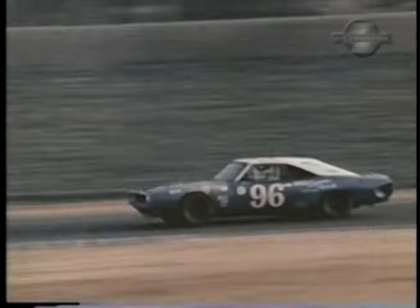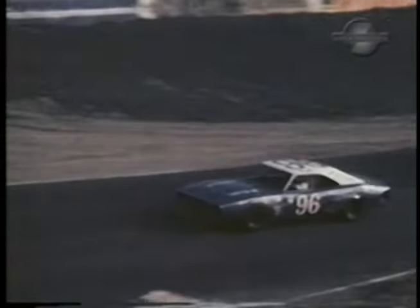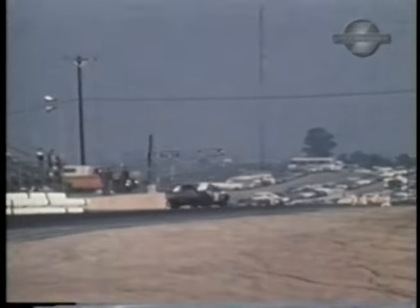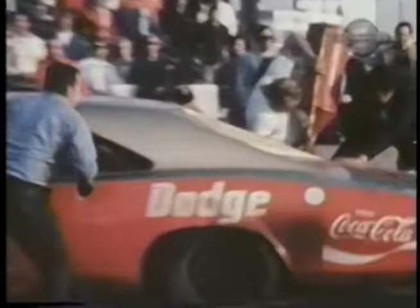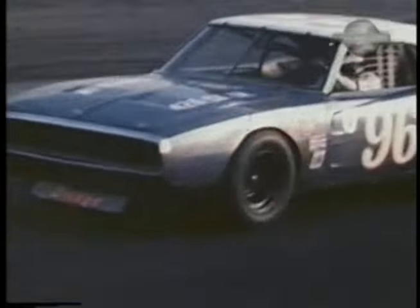Elder is picking up the pace now. He's closing the gap on Allison's Dodge at the rate of about a half a second on every lap. With only 10 laps to go, Bobby is forced to pit for fuel. And on the track, Ray Elder barrels out of turn 9 onto the front chute, past the pits, and into the lead.